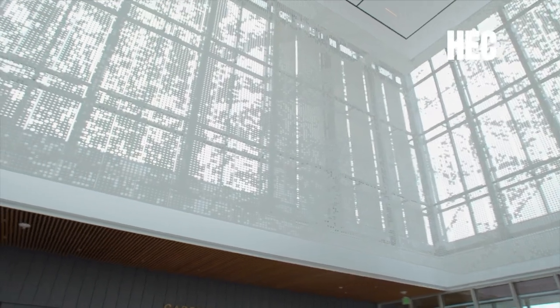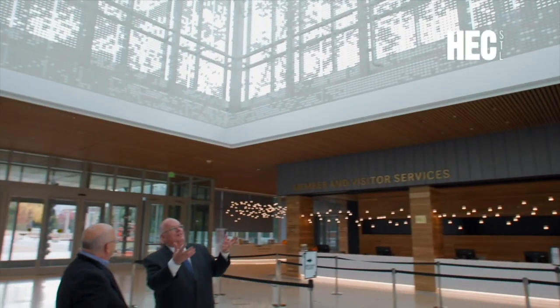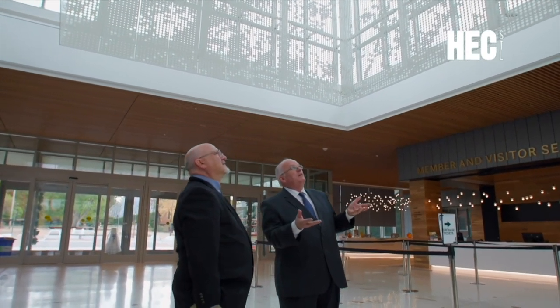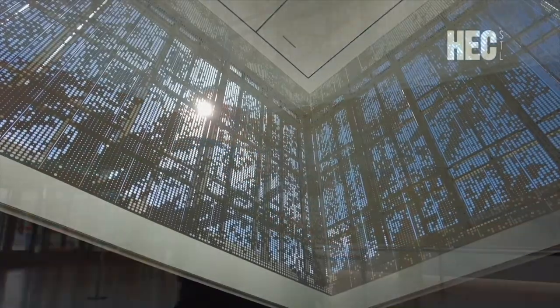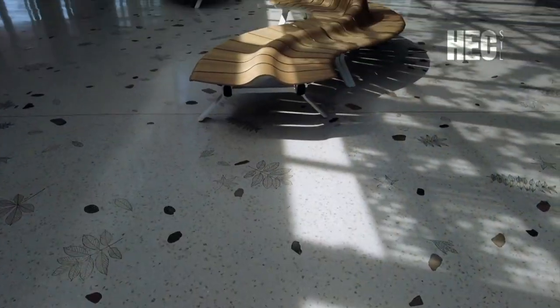Why was there a need to replace the Ridgeway Center? The building itself was not performing well and was coming to the end of its useful life. Sometimes it's better just to start again and do something that is really going to be a world-class center, as this is. What is this? I guess it's a sculpture, you would call it, above our heads? Yes, it is. And this is an area that we call the lantern over the William T. Kemper lobby. And it has a series of screens that reflect the view of dappled light coming through a woodland canopy.